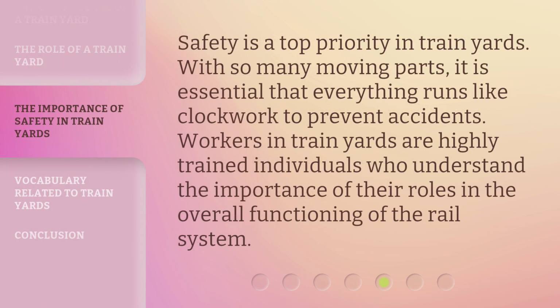Safety is a top priority in train yards. With so many moving parts, it is essential that everything runs like clockwork to prevent accidents. Workers in train yards are highly trained individuals who understand the importance of their roles in the overall functioning of the rail system.